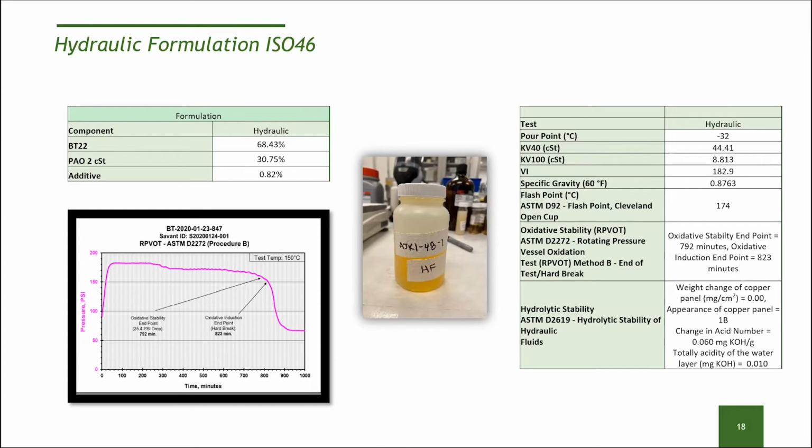In this case, our goal was to create an ISO 46 hydraulic fluid that would still be fully biodegradable. To do that, we used a PAO 2-centistoke product, which is still biodegradable. To get that ISO 46, it's about 68% BT22 and 31%-ish PAO 2. Once again, we used a standard eco label compliant additive package to formulate this hydraulic fluid, and we put it through its paces from a test standpoint.